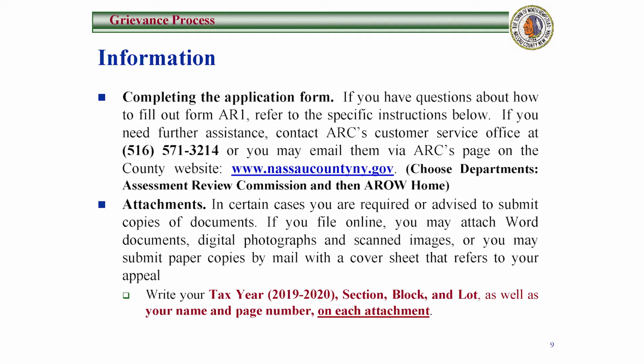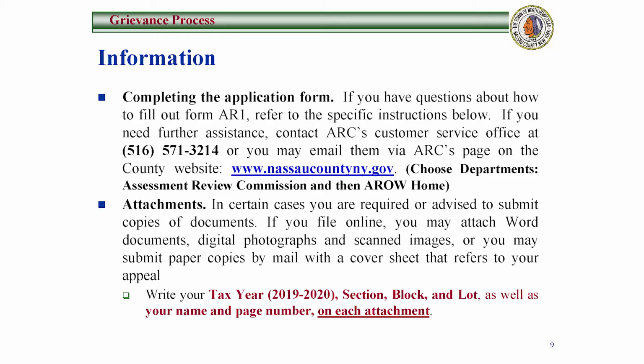Also, we want to mention that you can submit additional information with your grievance application. So you can see it's only 2 pages back to back, and they're only asking for some basic information. But if you have additional information that you think is going to help your case, you could attach that to your grievance application. You just have to make sure that if you're sending in attachments, we're going to show you where to do that on the form. But you want to make sure that you put the correct tax year, which is 2019, 2020. If you have more than one page, you want to number the pages. And then the next thing that you have to put on those attachments, your section, block, and lot.